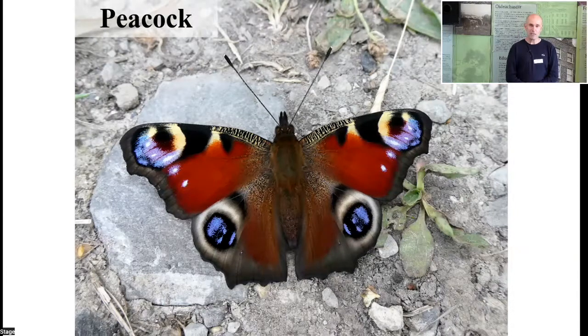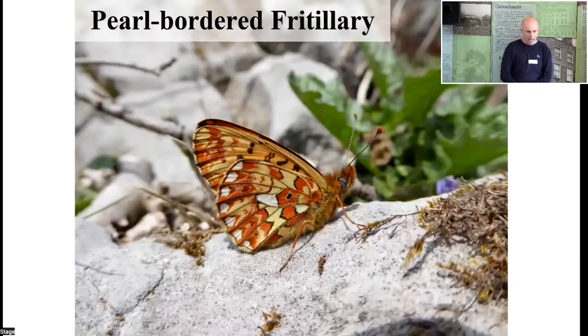I found it hilltopping yesterday in the Burren. They do hilltop. The reasons for it are not known. It has no breeding advantage. It doesn't breed this time of the year. But this species will hilltop. Pearl-bordered fritillary, as Brian talked about earlier, this was taken in the National Park. A beautiful, beautiful butterfly. Even has blue eyes. What more do you want?